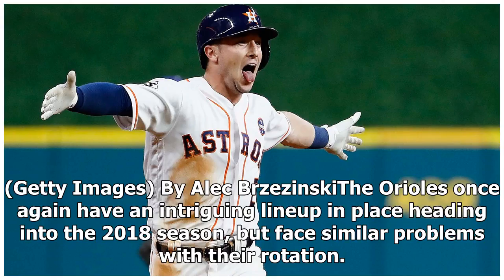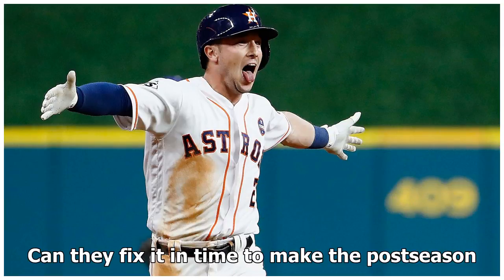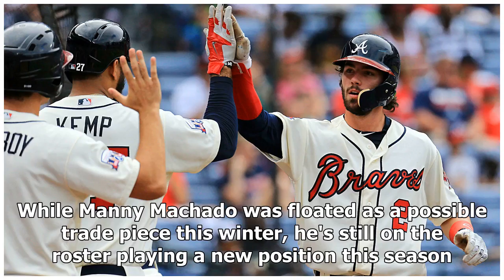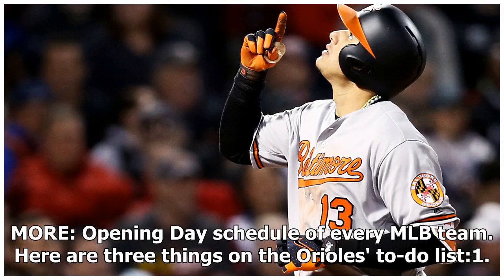The Orioles once again have an intriguing lineup in place heading into the 2018 season, but face similar problems with the rotation. Can they fix it in time to make the postseason? Baltimore struggled last season in a tough AL East. While Manny Machado was floated as a possible trade piece this winter, he's still on the roster playing a new position this season. More opening day schedule of every MLB team.